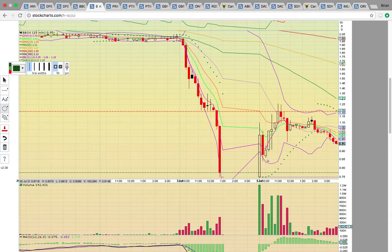And so, as you can see, it had the nice bounce down here, and then got above the middle Bollinger Band. It tried to hold it, but here at 215 it dropped back below, so it has to get back above 106. If 106 remains resistance, you could see it work its way back down to these lower levels. 75 down here was the open today.